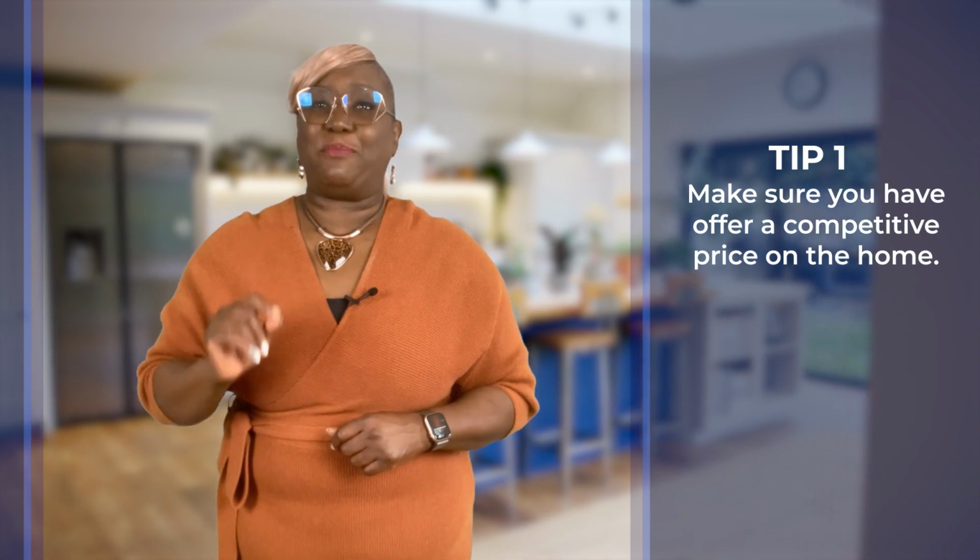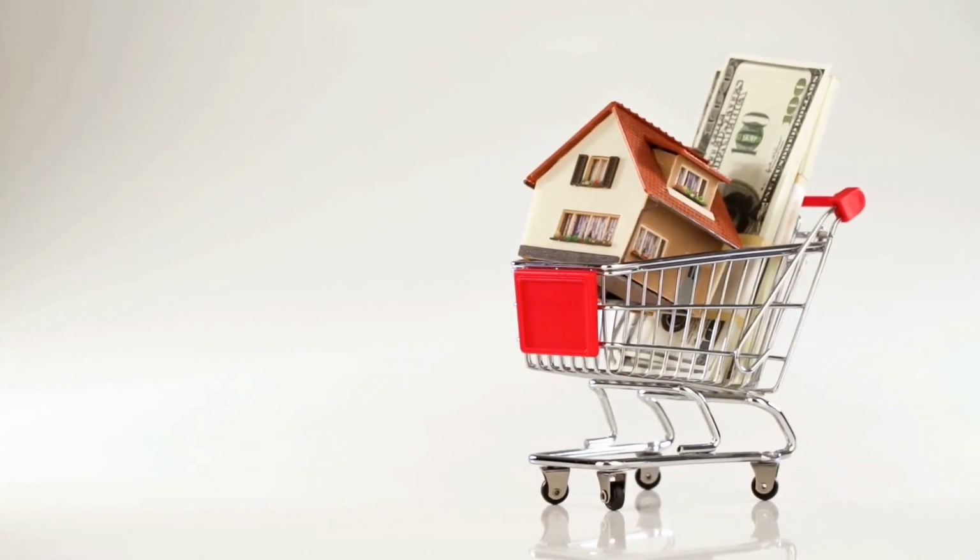Number 1, make sure you have offered a competitive price on the home. In this market, there are sure to be plenty of offers being put out on the same house you're wanting. Don't hold out too much or you will find yourself losing out on that home.